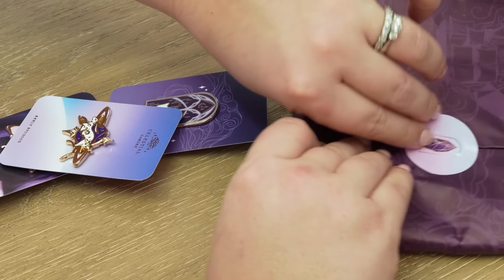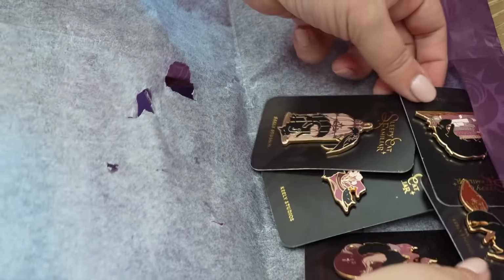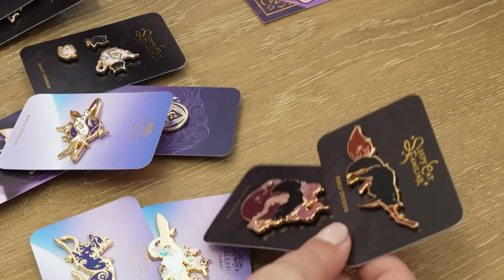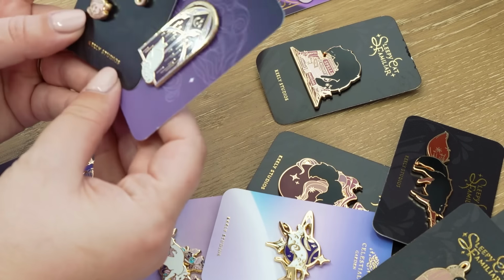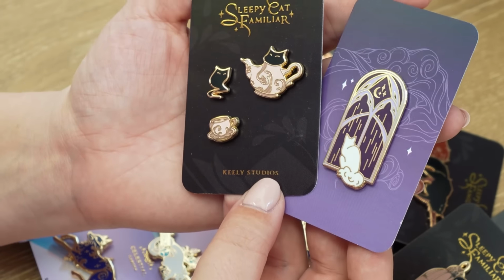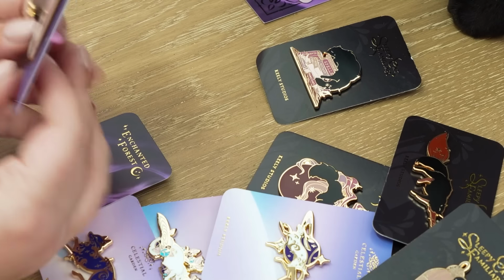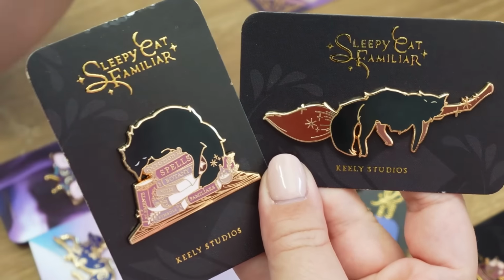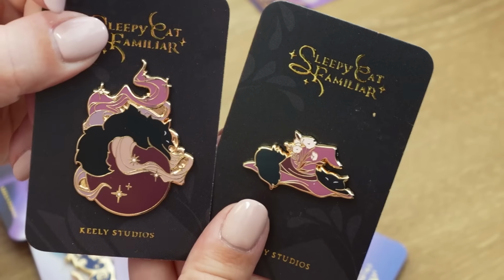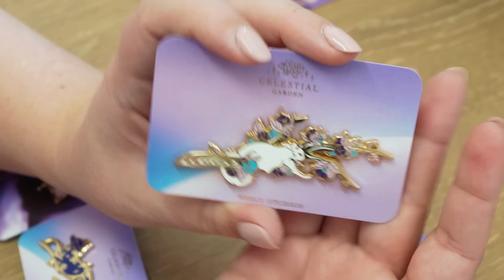Let's actually open them both up here. Okay, I ordered a lot of enamel pins. Like I said, I wasn't gonna get all the cat ones, and then I did. Although, were these two extras? I think so. I don't think I ordered these two, so thank you. And the teacup, the little swirl, that is adorable. Oh, I love these so much. So we have the Sleepy Cat Familiars that match the stickers. And that one, and then there's Kiki's butt. And then also this one that matched the sticker I got.